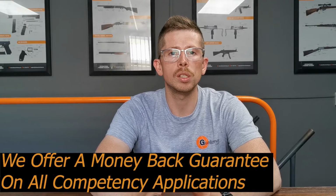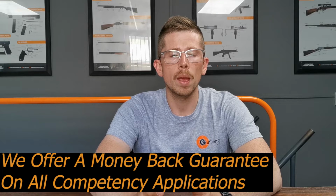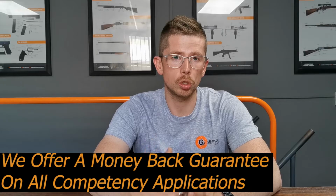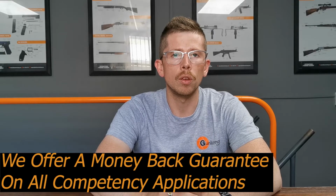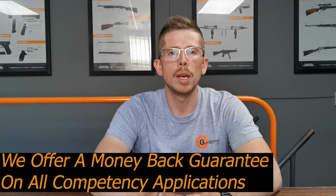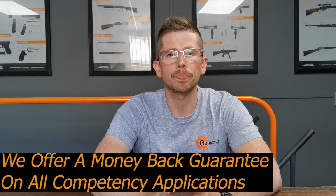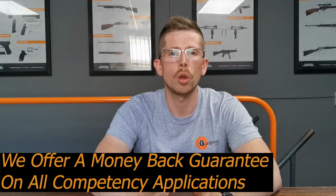At this point, it's time for step number two, which is applying for your competency with the South African Police Service. So what this entails is completing an application form and supplying a couple of additional documents, including the proficiency certificates, which you would have obtained from us at step one. If this is all sounding a little bit daunting, not to worry. We do offer the service where we can handle the whole licensing process for you from start to finish. That includes compiling your application for competency. All of our applications come with a money back guarantee as well, so there's no stress, no hassle, no risk on your part.